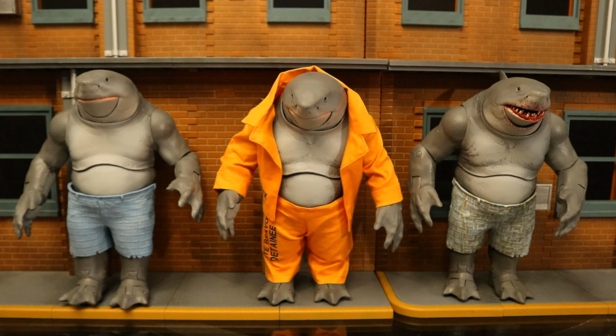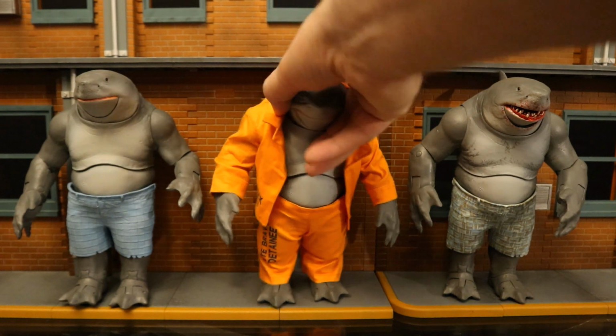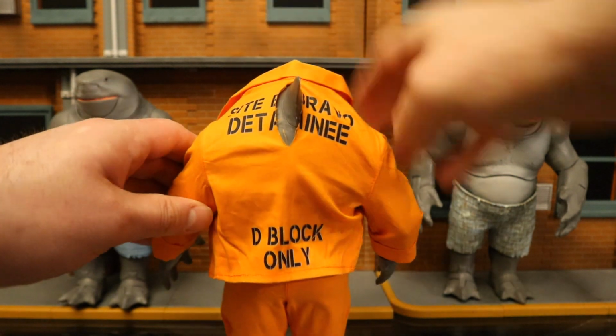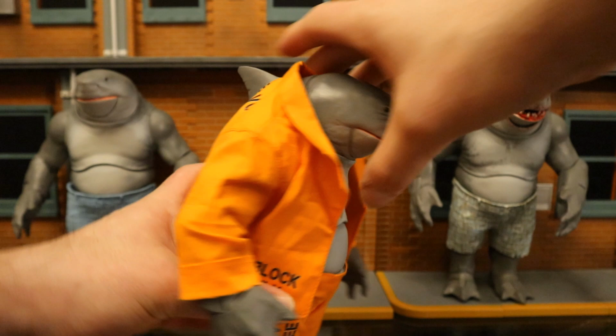but still, he looks really cool, and he's going to fit into an Arkham Asylum or Blackgate prison very easily. I do wish that the backside here said Belle Reve. I think that would make a lot more sense than Site Bravo Detainee. They're trying to keep it kind of generic, it seems like.